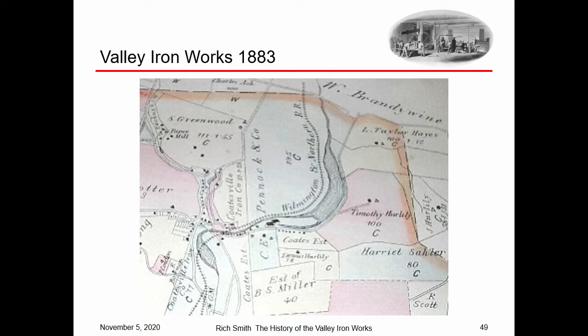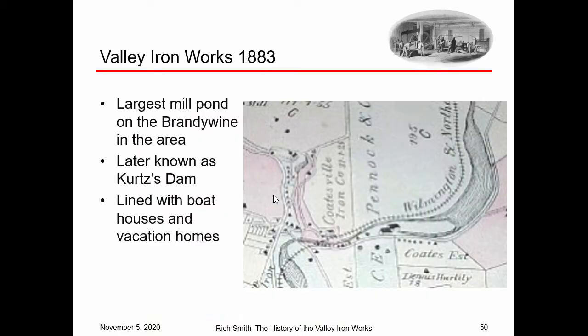A map of Valley Township in 1883 shows a large mill pond that was associated with the rolling mill. It was considered to be the largest mill pond in Chester County and certainly the largest in the Brandywine area. Later it became known as Kirch's Dam, and it was lined with boathouses and vacation homes.